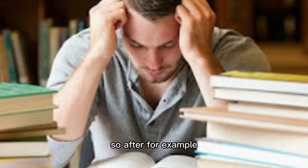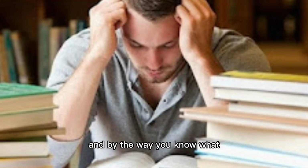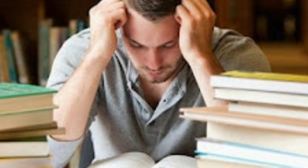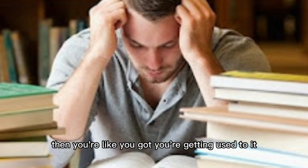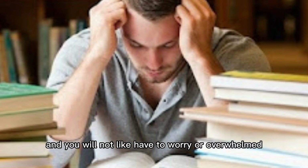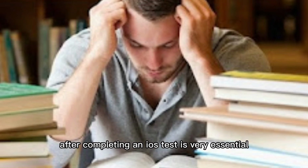So, take me as an example: after I do an IELTS test, I definitely use a highlighter to highlight all the new words that I don't know. And by the way, even if I had to look up 20 new words in a passage, I don't care, because if you look up the new words you're unfamiliar with, then the next time you come across them, you're getting used to them. You are familiar with them, and you will not have to worry or feel overwhelmed that you don't understand the meaning. So looking up new words after completing an IELTS test is very essential.